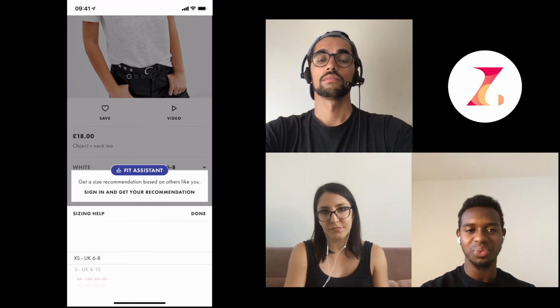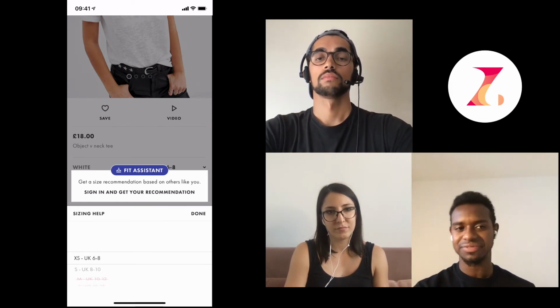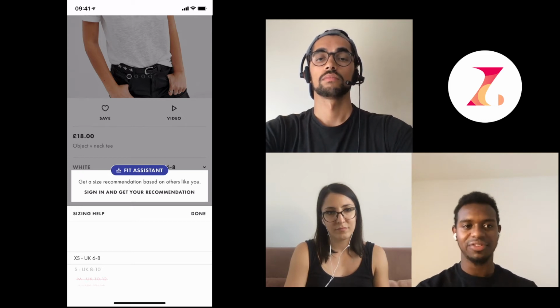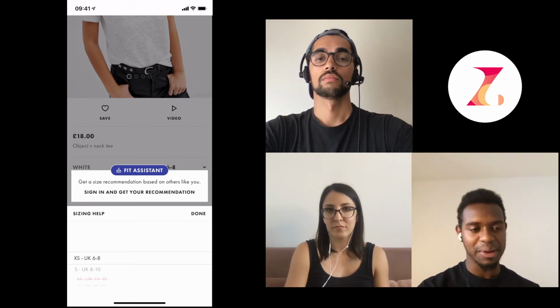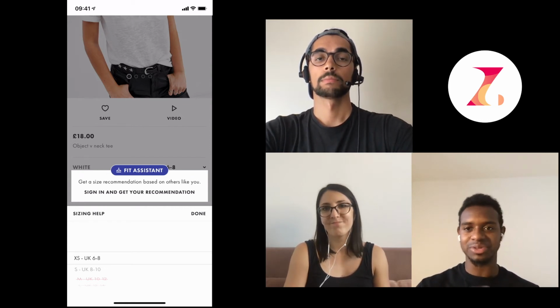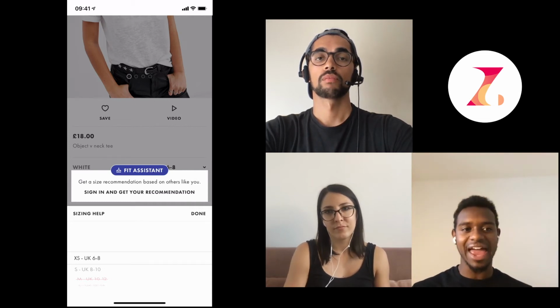I think the problem I had one time was that I thought it was the exact same product in different colors, and the fit assistant was different. The recommended size was different. And I don't know if I made a mistake there by not realizing there was a slight nuance between the products or not.